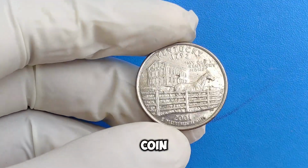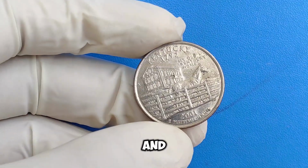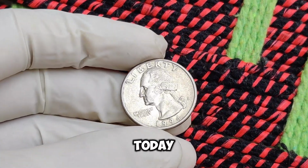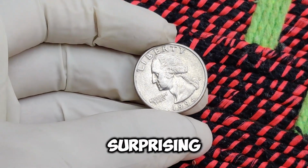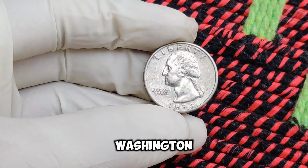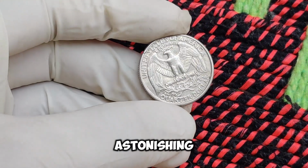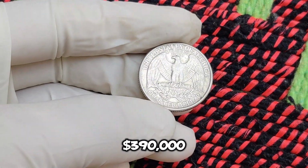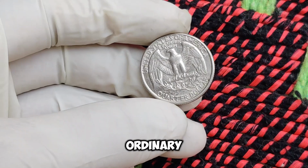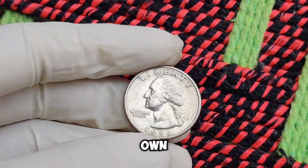Hey there, coin enthusiasts! Have you ever looked at the change in your pocket and wondered if one of those coins might be worth a small fortune? Well, today we're diving deep into one of the most surprising treasures in U.S. coinage, the 1994P Washington quarter. Believe it or not, this coin has fetched an astonishing $390,000 in the current market. Stick around to find out why the seemingly ordinary quarter is worth so much and how you could potentially spot one in your own collection.